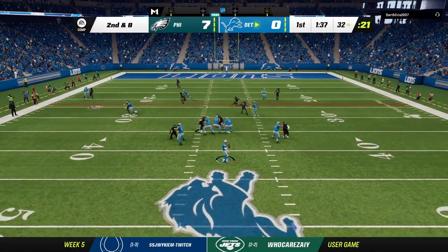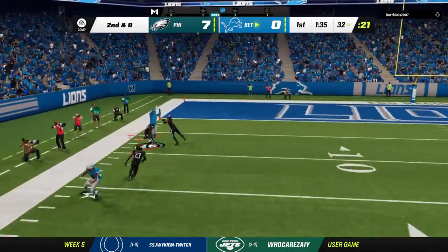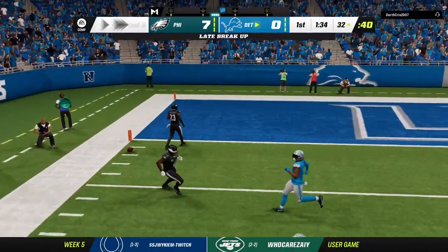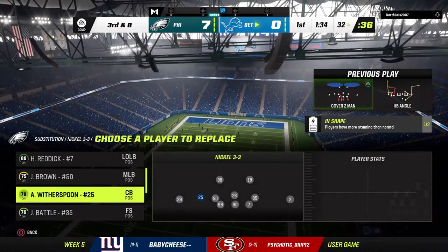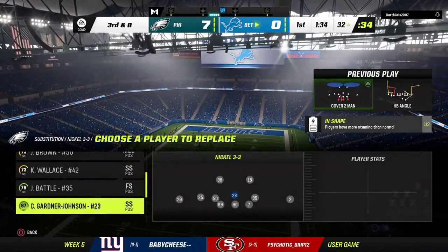From the shotgun, he'll look to throw. It's incomplete. Took a shot, couldn't connect. Well, it doesn't take any great analysis. No jokes, partner, okay? All right, on this one.